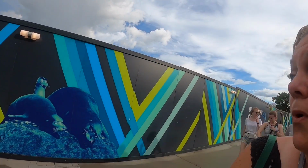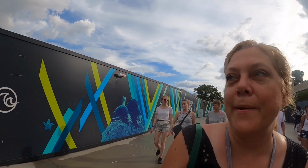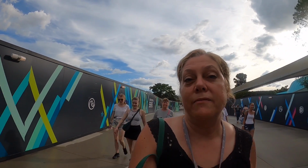This area with this wall here though is going to be the new Living with the Land, and I did pop my camera up and get some footage of the construction that's going on, so I'll show that to you right now.